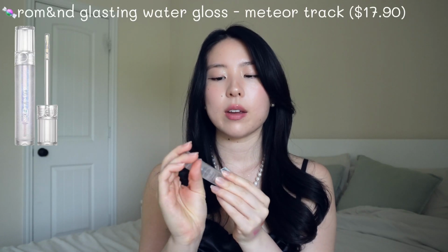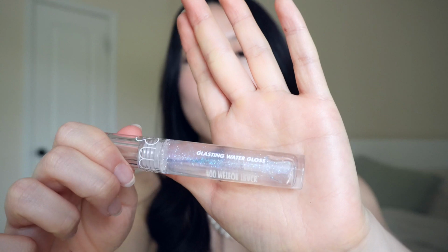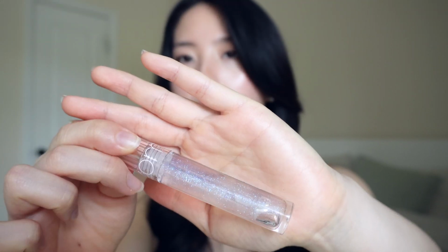And I'm also gonna let that one sit on my hand for a second so I can show you guys similar to these. And then the next Romand product that I have, this one is called the Meteor Track. I think Wonyoung uses this one too, but my boyfriend got this gloss for me. It is so pretty, like the name is so fitting. It's a Meteor Track gloss and it has bits of glitter in it. Also, the applicator for this is a silicone applicator, so it's so much fun to apply.